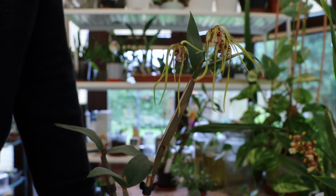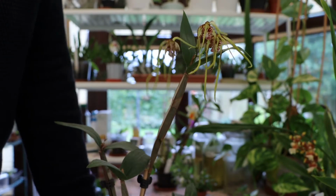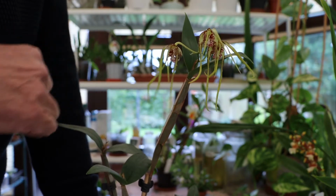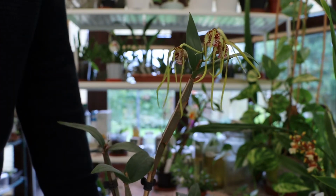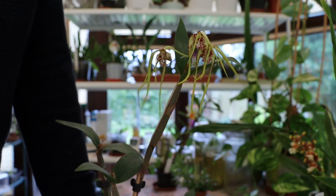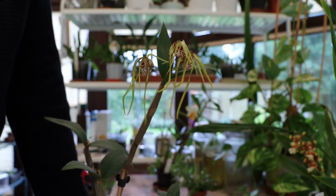But this one hasn't put up a new growth this year. I don't know why. It put up this very large growth last year. It did ever so well. This year it's done nothing at all. So just keep my fingers crossed that things will pick up in the future.